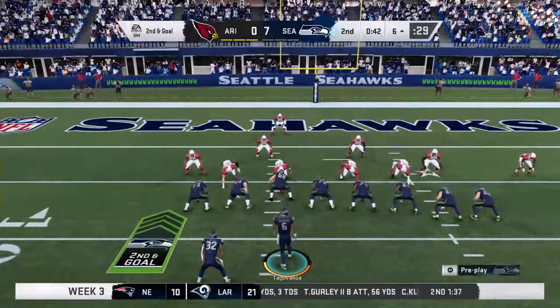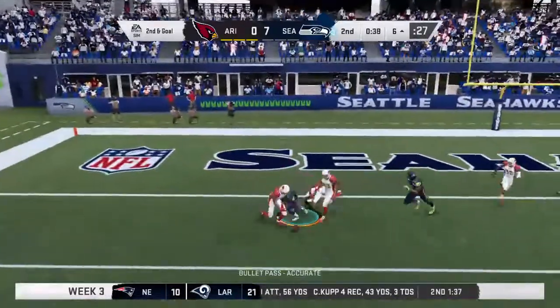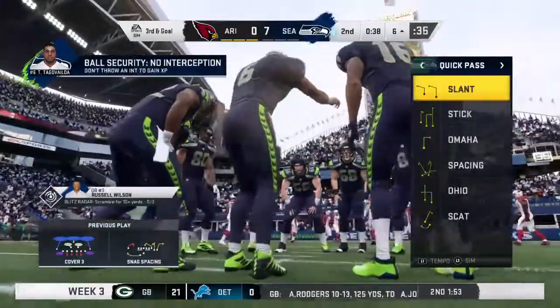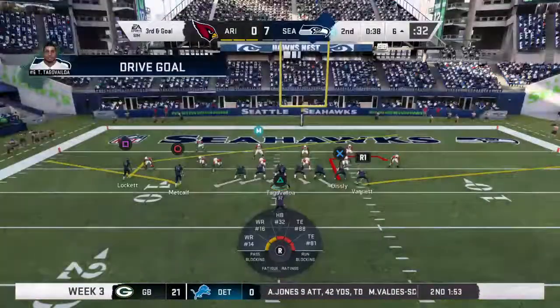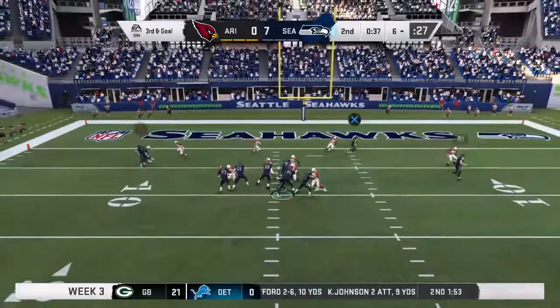Here's second and goal. 2nd and 6. And that's going to be incomplete. A lot of contact, no call, and it's third down. When you got your backs in the shadow of your goal line, you've got to be physical in that situation because there's not a whole lot of space, not a lot of wild plays that can be run there. It's put up or shut up time.